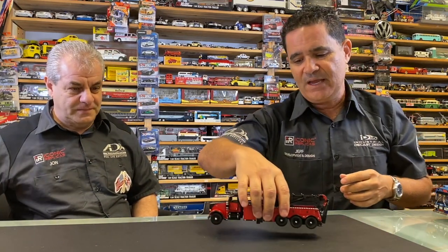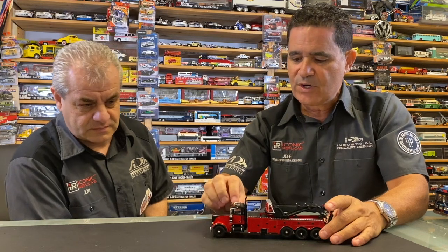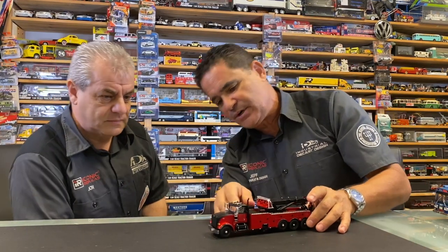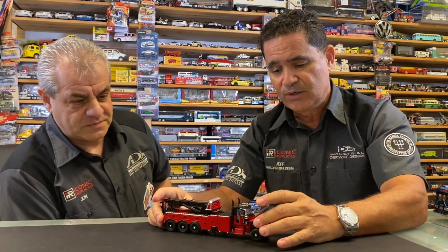My first selection is actually from First Gear, and we received these Century wreckers with the Peterbilt 367 tractor. It's in 1/50 scale. This is an all die-cast metal piece, and very, very detailed. The cab doors open, you get a fully detailed interior, and the hood opens, and you can see it's got a Cummins engine. How do I know it's Cummins? Because the engine is red. If it was yellow, that would have been a Caterpillar.